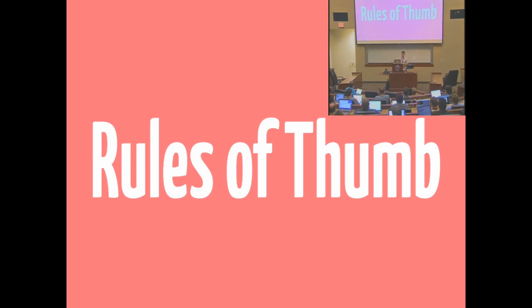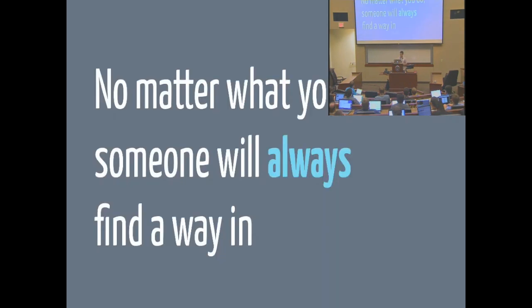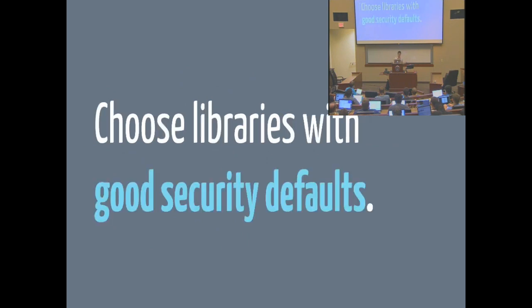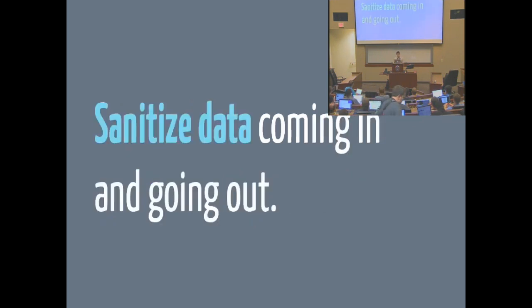OK, so security rules of thumb. No matter what you do, someone will always find a way in. They'll always find a way to hack your site. But you'll get 80% of the way there if you choose libraries with good defaults, like Lusca or Helmet on the server side. Sanitize data coming in and going out. Definitely escape markup that's going to the client side. I would also sanitize data before you put it back in your database. A lot of people don't say that, but just be a good citizen, because some other app in your ecosystem might get malicious code from your app, and it'll cause them problems.